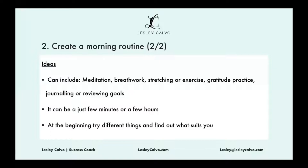So that's the second tip. And if there are any questions, or should I just carry on? There is actually one specific question, which is, can you elaborate on journaling?